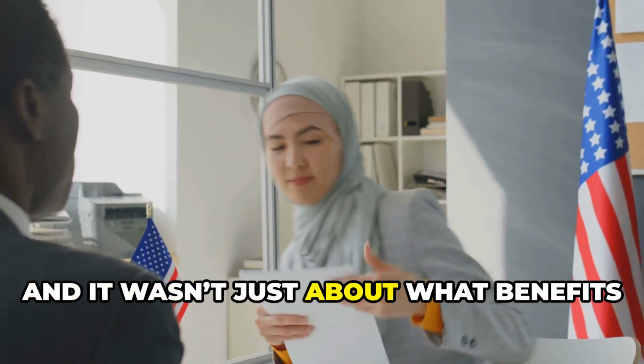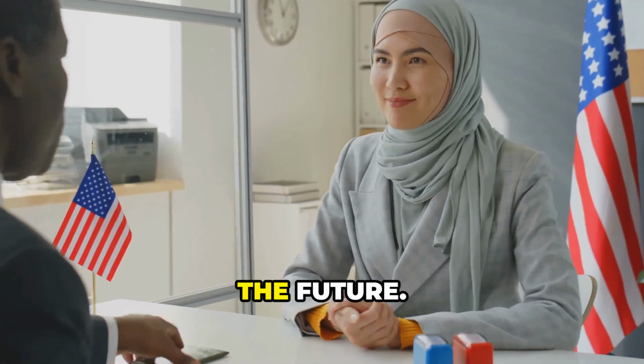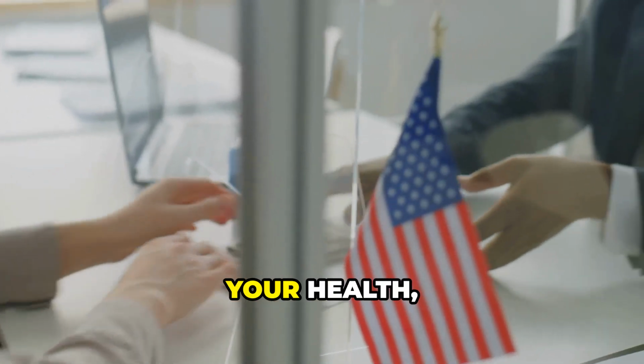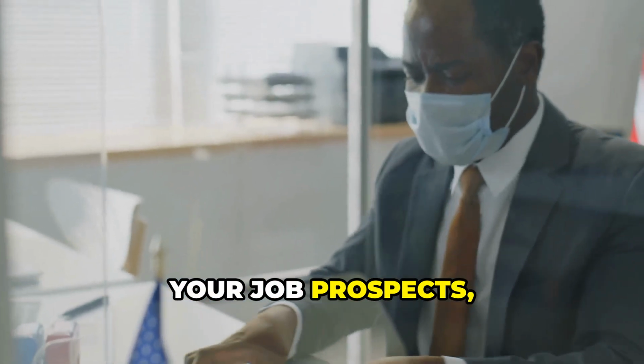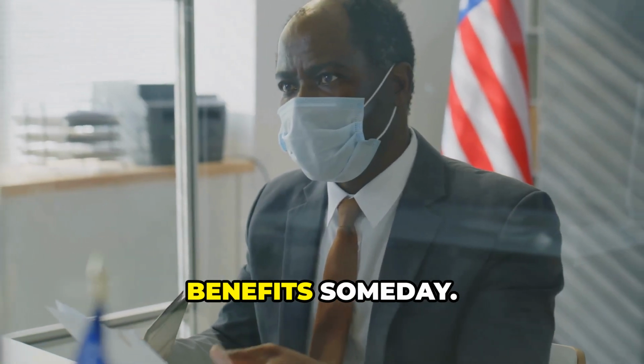And it wasn't just about what benefits you were using. It was also about what you might use in the future. Immigration officials started looking at things like your age, your health, your education, your job prospects, and even your credit score to decide if you might end up relying on public benefits someday.